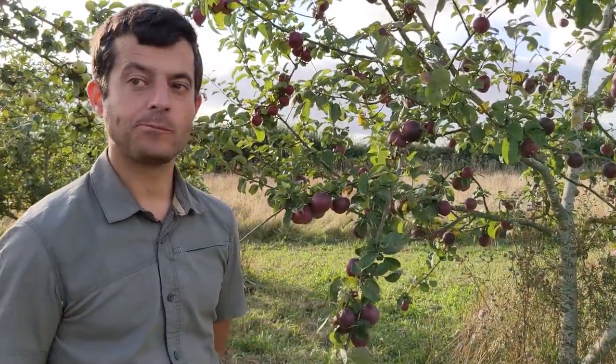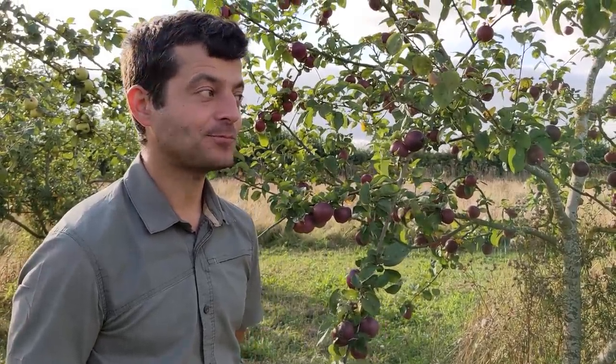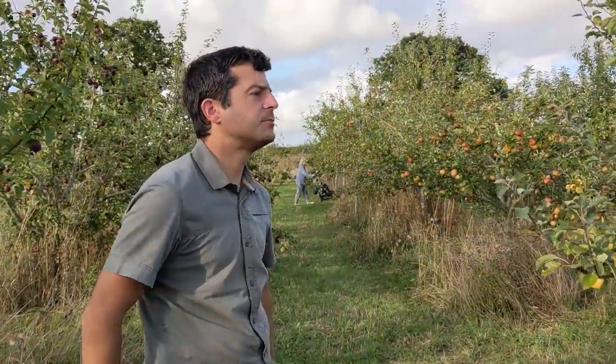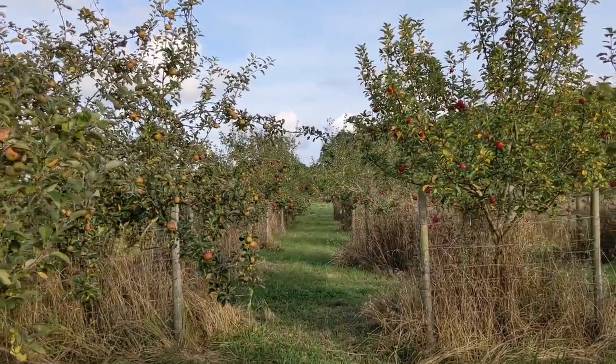Are you eating one of their apples? I picked it up off the floor. It's nice. These are really pretty. I wonder what they are. Which ones? The little red ones on there? And they're fenced here, aren't they?